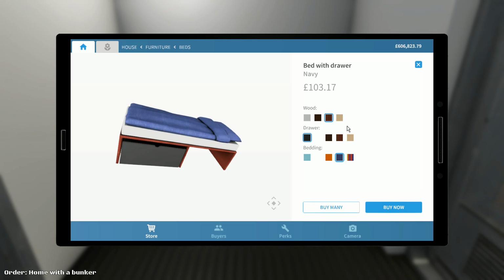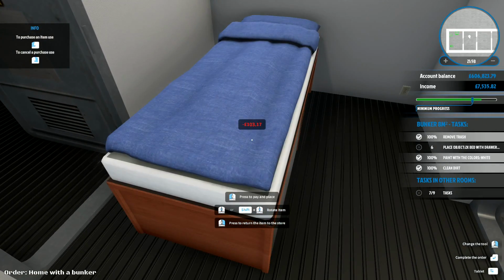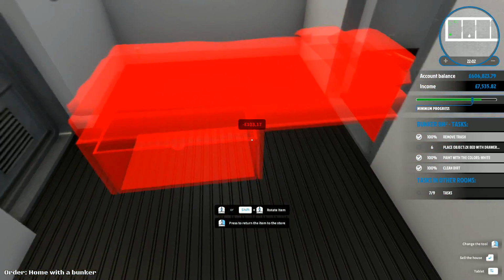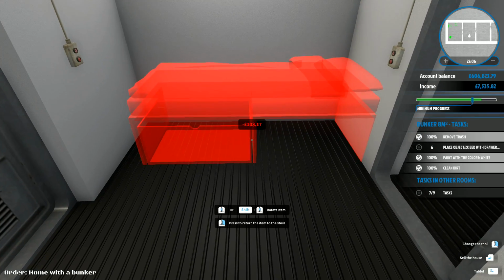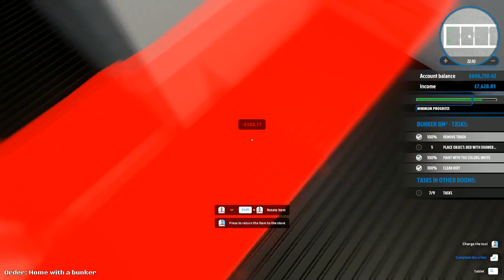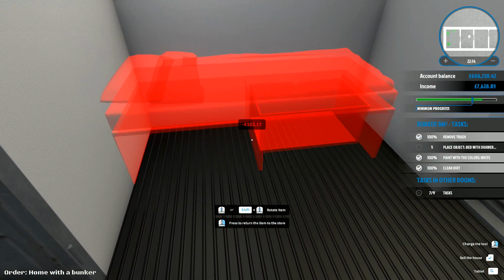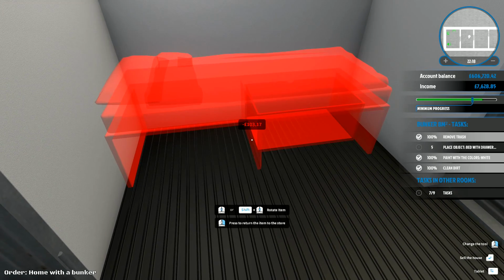Go with blue. I need to buy... I need 2 of these. Where am I going to put them? Can I put one that side? Oh, I can. Right, well, in which case, we put one at this end, like that. And we put one down this end. There. He says, it's easy.